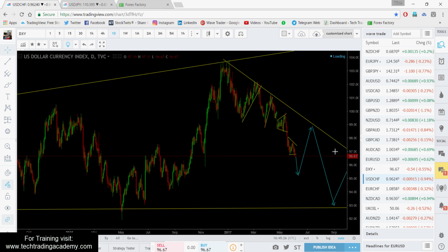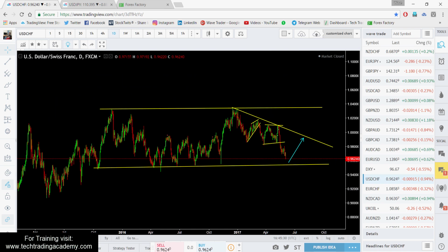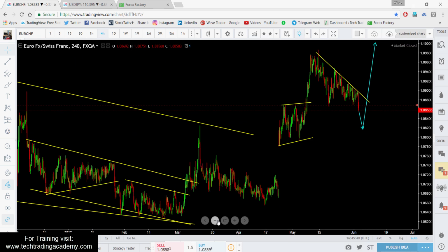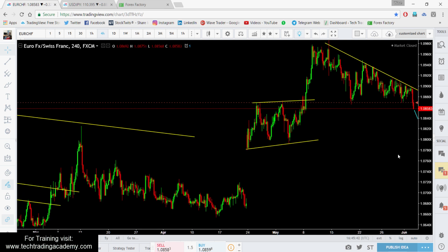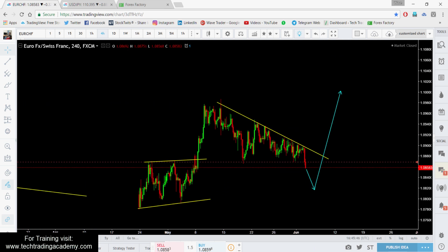So we are going to pay attention to this place for reversal, for this trade, all the way up to the top. EURCHF is forming a very nice flag, and this flag can break out based on the news event. So this short-term trade is going to be there for next week. This is a short-term trade, not a big trade. You can see the flag over there.